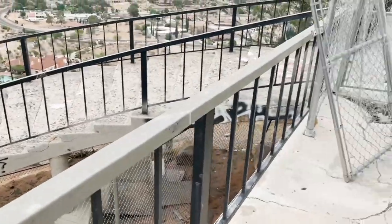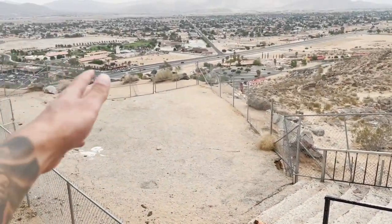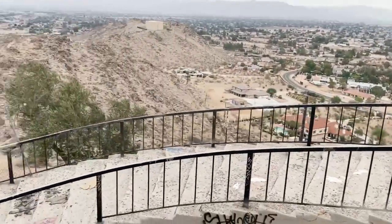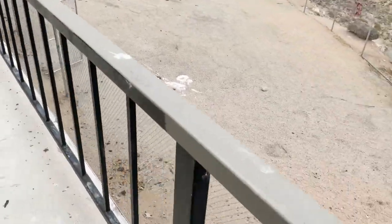Looks like this balcony is the front. You've got the main set of stairs here. You can greet all the guests pulling up, all the Hollywood actors and people that come out here. It's a long way to drive from Hollywood to come and party here, so I don't know how true that is, but looks like this balcony goes all the way around.